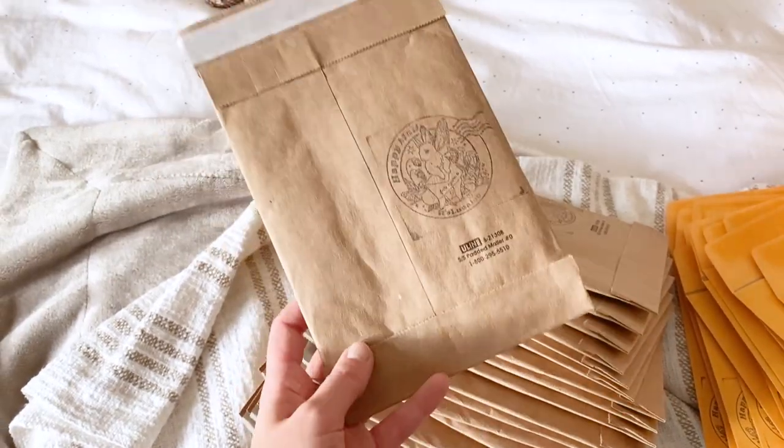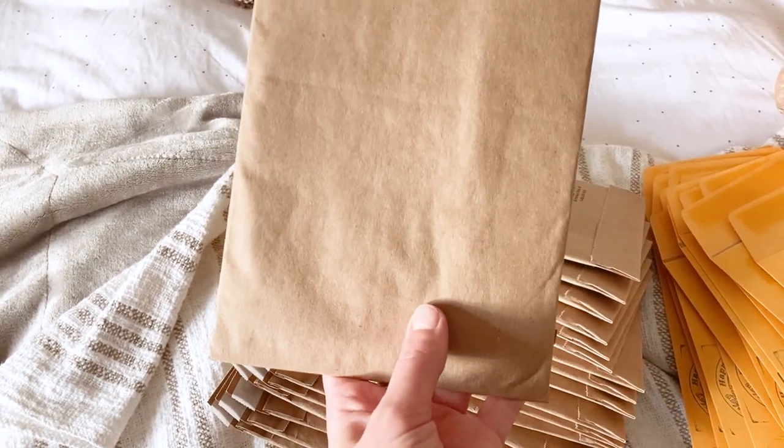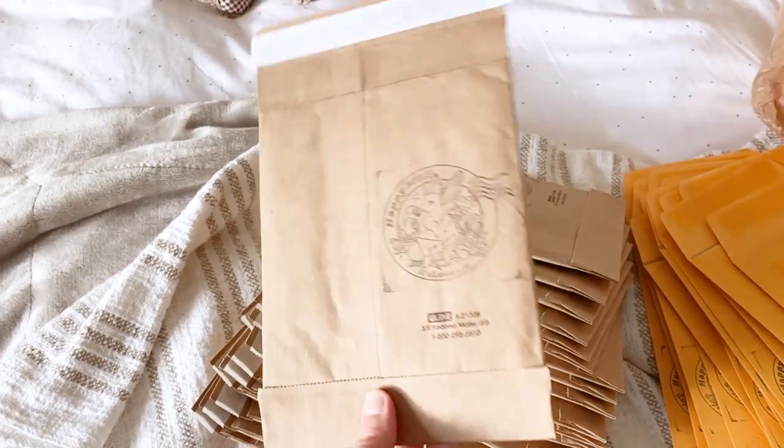And then I will just be packing my little heart out until all my orders are done and popping over to the post office to send them all out to their new homes. So yeah, we have a lot to do, so let's go. I haven't had a chance to use these little padded mailers yet, and I'm really excited because they are padded with recycled paper. Look how cute they are.